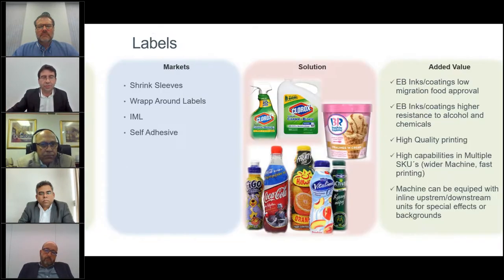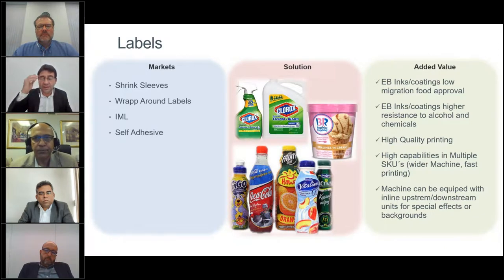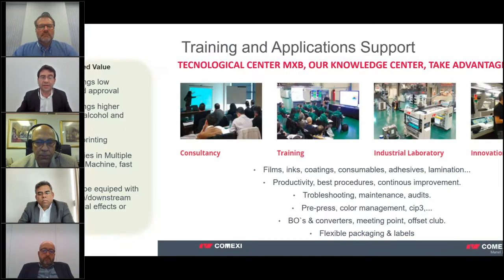In labels, we also have some references in the market such as COSAPAC or Jiménez Godoy, CCL Label or Kilsato in Russia, and we can provide a wide range of applications in labels, shrink sleeves, wraparound, and even self-adhesive labels. The multiple SKUs will be the advantage here.